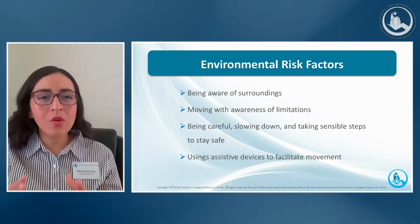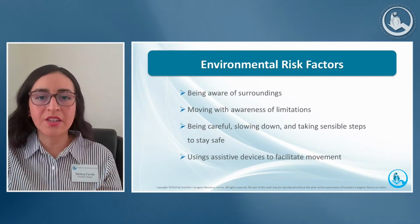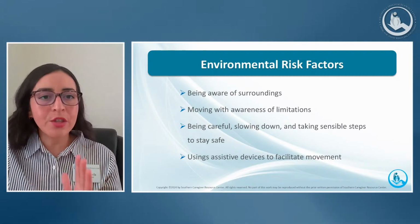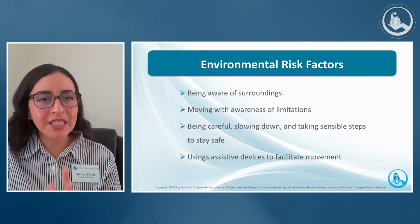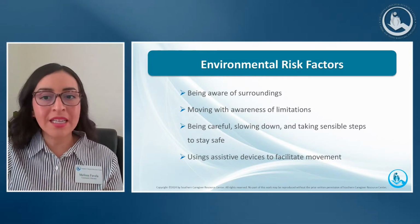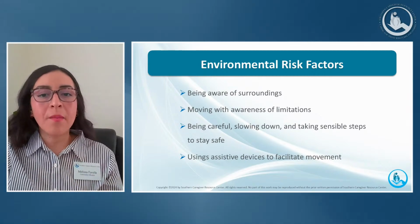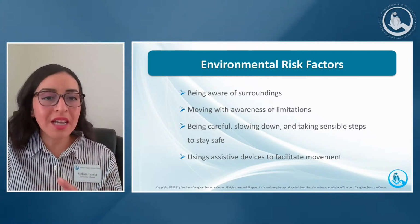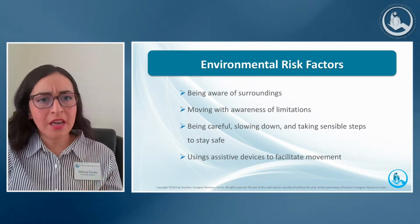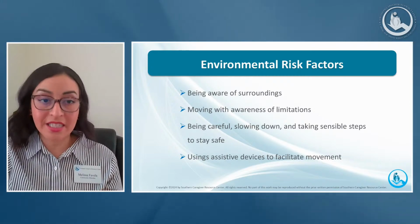Something going into the risk factors is, as I mentioned, just being aware of the surroundings, finding those details to notice maybe where the risk is, moving with awareness, seeing if we're limiting the movement too much. And really, sometimes it's as simple, it sounds simple, but sometimes it's not, as being careful, slowing down, taking sensible steps to stay safe.